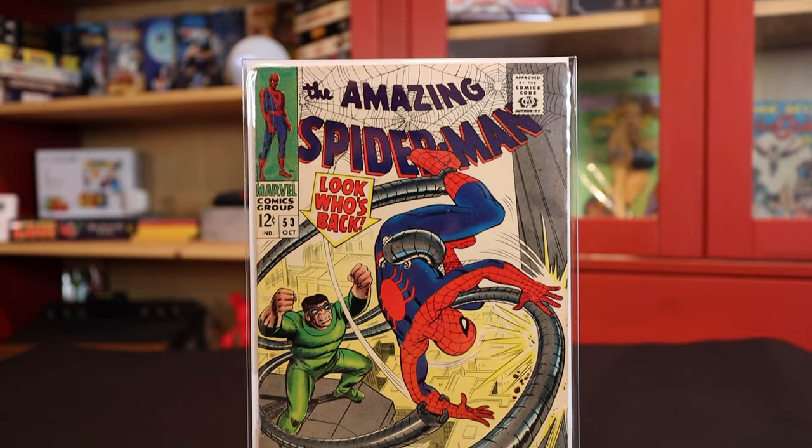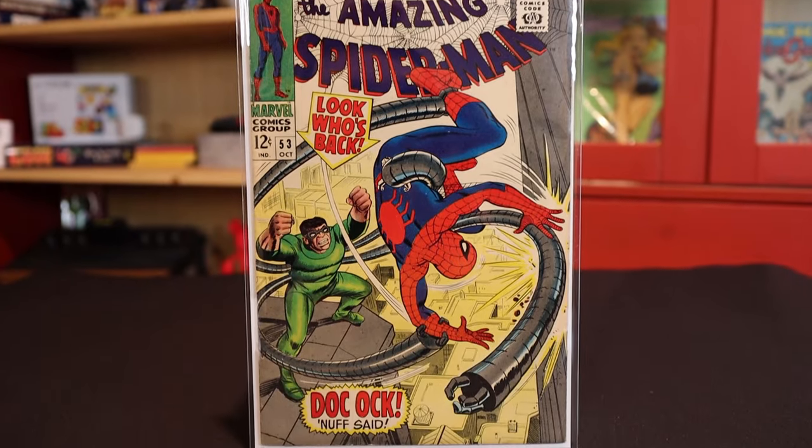And finally, we have the last book up, and it's a continuation of that Amazing Spider-Man run. Issue number 53, a cool cover here with Spidey and Doc Ock battling it out with, again, amazing artwork by John Romita Sr.